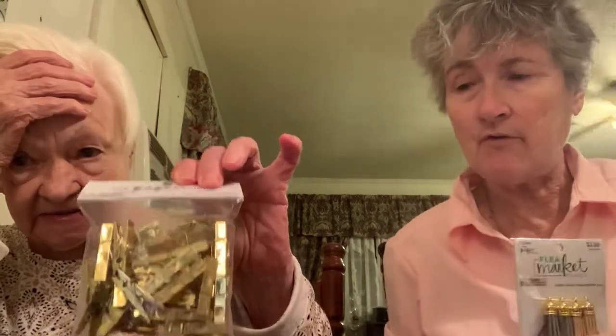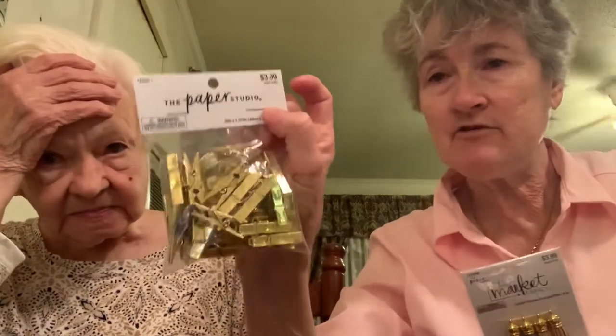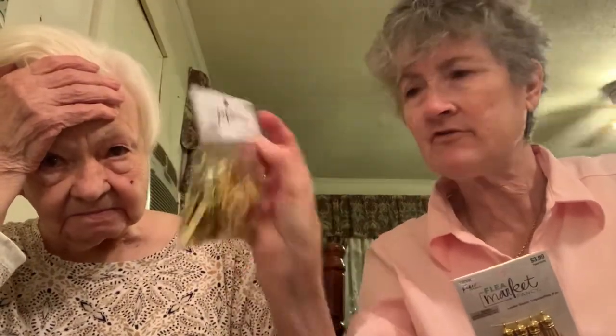Okay, show this one, Ma, please. Just glue stick on sale. I don't know if it's any good. 74 cents, but it's a Scotch brand. Now, the paper studio this week was 50% off, so I did not pay $3.99 for it or $2.99. I only paid half of it. So this was $3.99, paid $2. And there's 30 gold. Ain't they pretty? Gold sprayed.